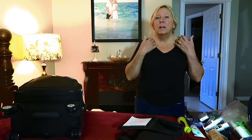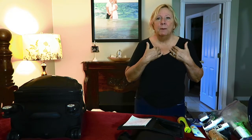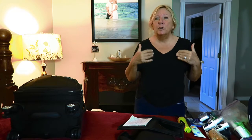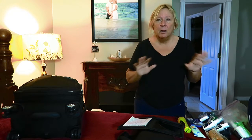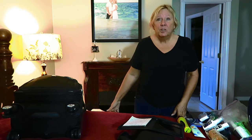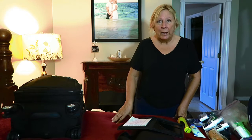Now, as far as the collared shirt, I think they're really just kind of leaning more towards no t-shirts, no tank tops. So if you have a nice shirt, but it doesn't have a collar, I wouldn't worry too much about that. For the long pants, it's just any kind of long pants. If you're going to wear jeans, understand you're probably going to be sweating. And if you're okay with that, you know, that's on you.